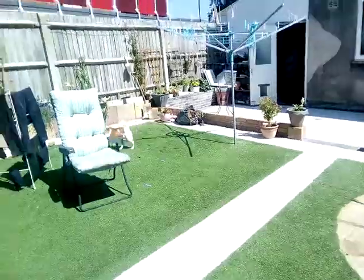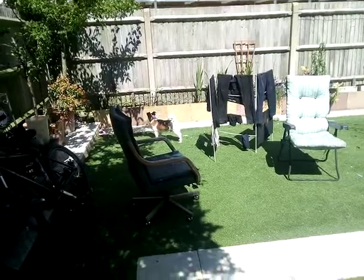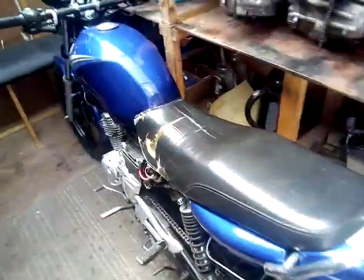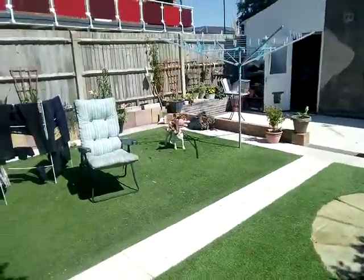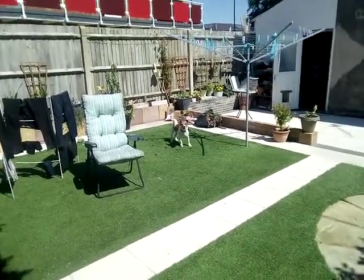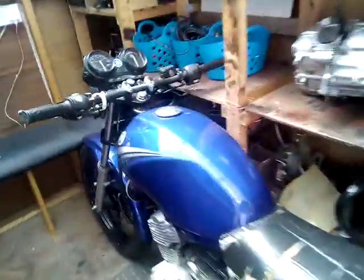Well, my dog hates motorbikes, and he can hear one. What are you doing? Yeah, this is the clapped YBR125. What do you think you're doing? Huh? Anyway, someone can hear my motorbike, but yeah.